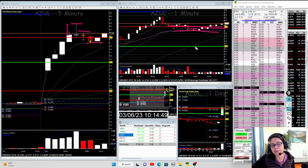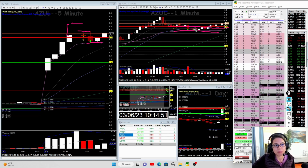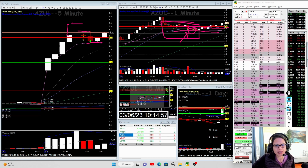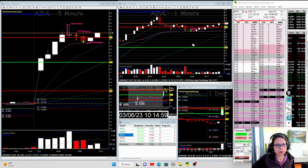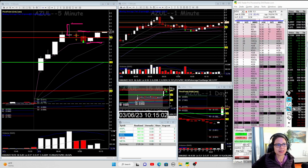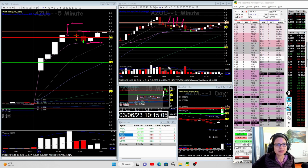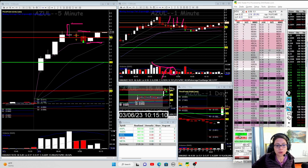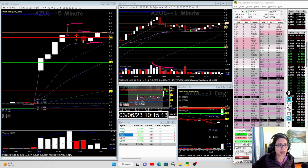But that's why I have my stop loss, trailing my stop loss, and that stopped me out. So with that little bit of a move, just because I built up to my position, it was heading in my direction, and that's when I keep adding with volume price analysis, and with that, I got 453. So that is my Azul trade.